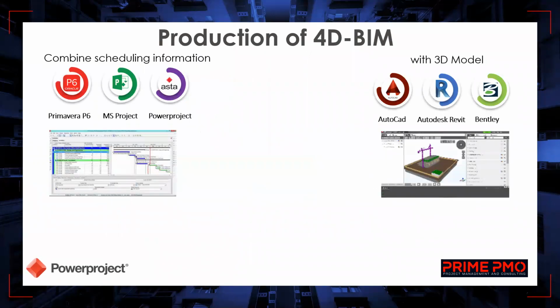So, okay, let's come to the topic of the production of the 4D BIM. How can we actually create our 4D BIM plan? First of all, if you have your Primavera schedule, MS Project schedule, or Powerproject schedule, you are able to directly open these schedules in the Powerproject.